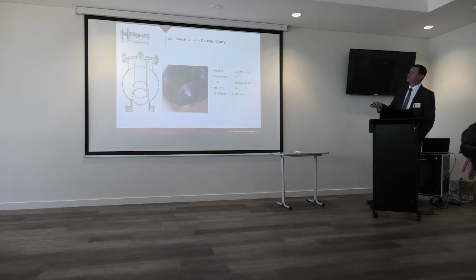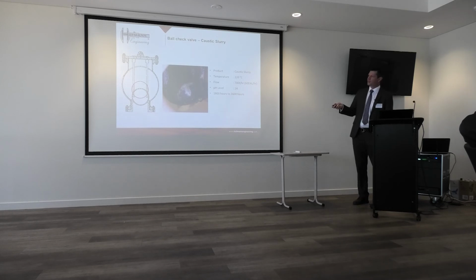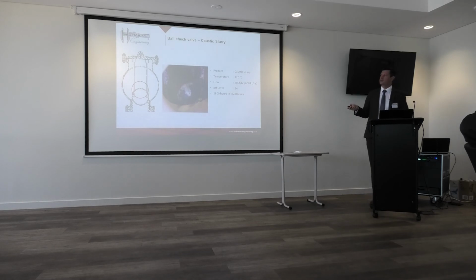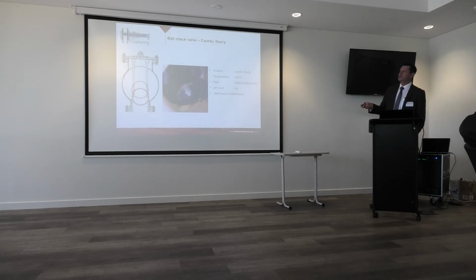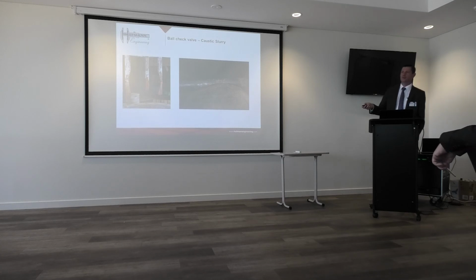Now what was happening is you've got this steel ball in a caustic slurry that is doing the non-return bit, but under flow it comes up to the red region and it rotates in the slurry. Now you can probably just see the ball peeking out there, but that's how it works. It comes up in the slurry and then it rotates. And the retaining pins are a high quality tool steel, induction hardened to help with the wear. I think you can see what's happening there. The retaining pins are wearing out by abrasion, by wear.